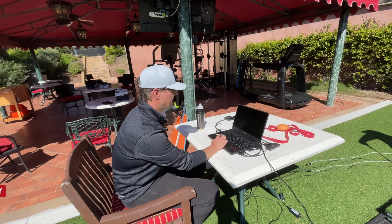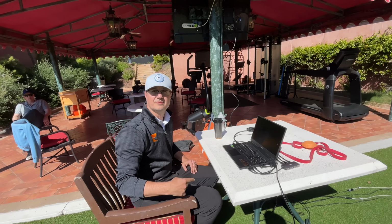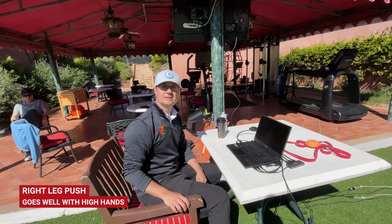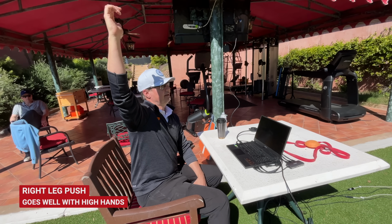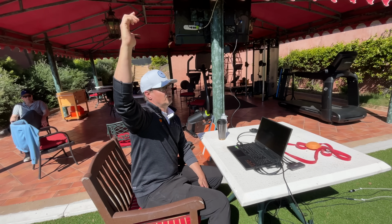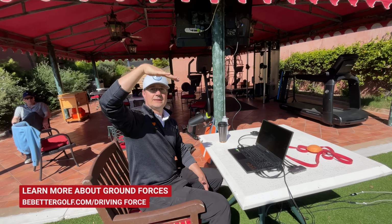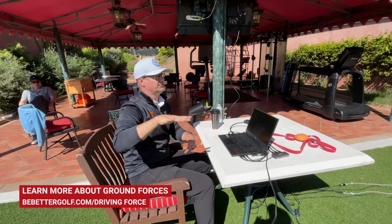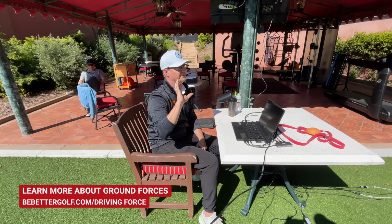One thing we find with him is he's a very horizontal pattern golfer. He's very right leg dominant, likes to push off that right leg and go lateral into the swing, which matches a very high hands or more frontal plane swing. If I'm flat, that's a more transverse plane swing, and he's not very good at creating the torque, which makes that very hard to do.